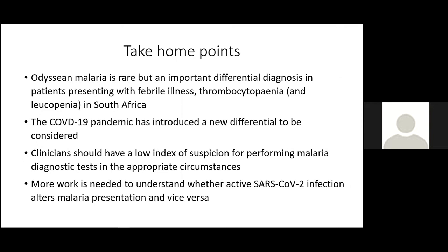Okay. So just some take-home points. As a student, still very new to the field of medicine, this was an incredibly useful case to observe. The case stressed the importance of bearing in mind Odyssean malaria in patients with febrile illness, thrombocytopenia, as although rare, it is a deadly diagnosis to miss. The case also revealed how the current pandemic has introduced a new differential that can complicate matters.